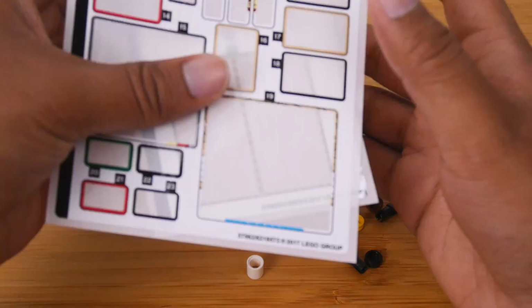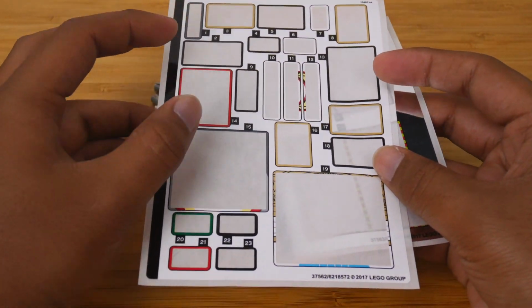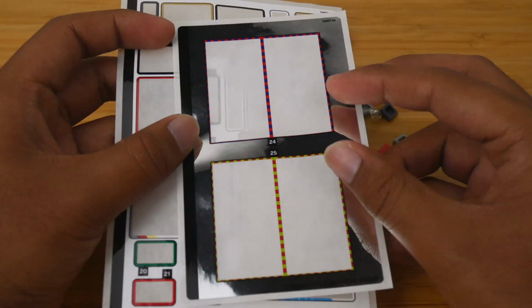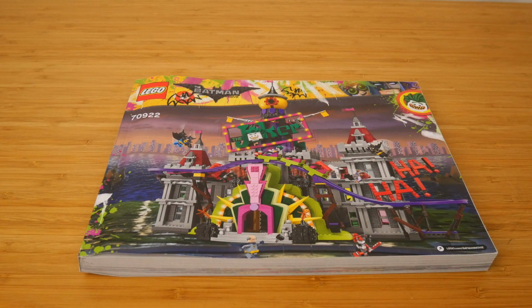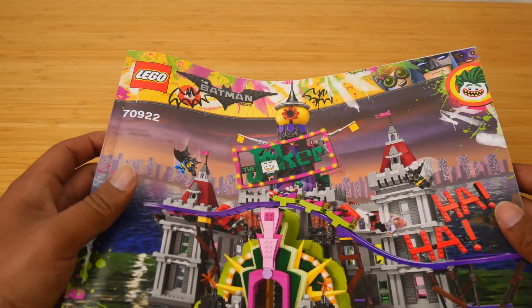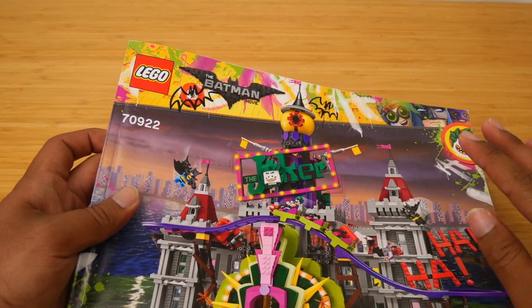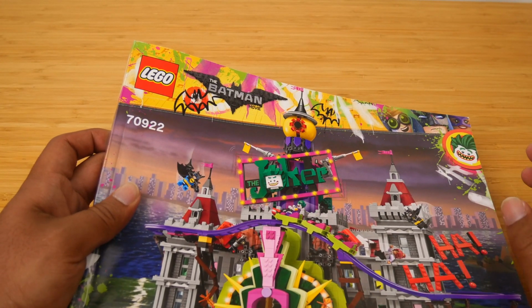And then here are the two sticker sheets. You had one regular sticker sheet. It wasn't too many stickers. I think it was an okay amount. And then these were the mirrored ones for those Funhouse mirrors. I bought this set without a box, so unfortunately I can't show that, but the instruction manual does have the same artwork. It's like the Wave 2 Lego Batman movie style artwork, but with this crazy Joker graffiti all over it.